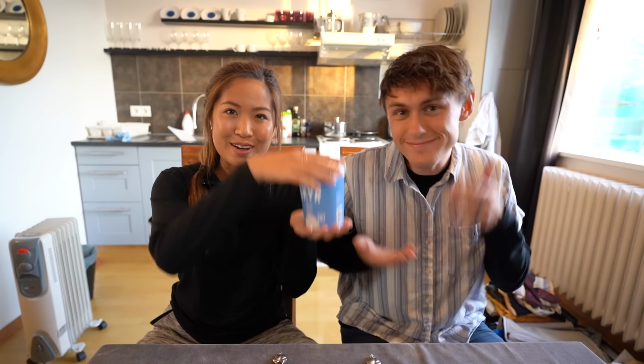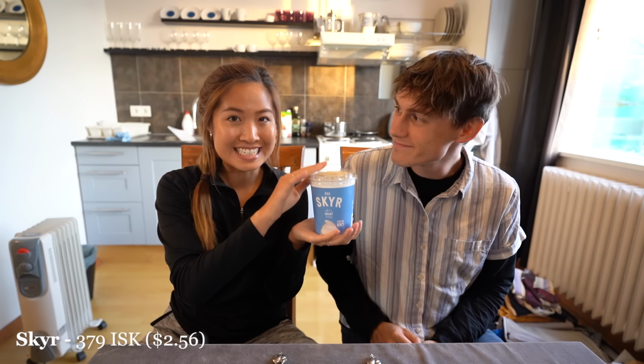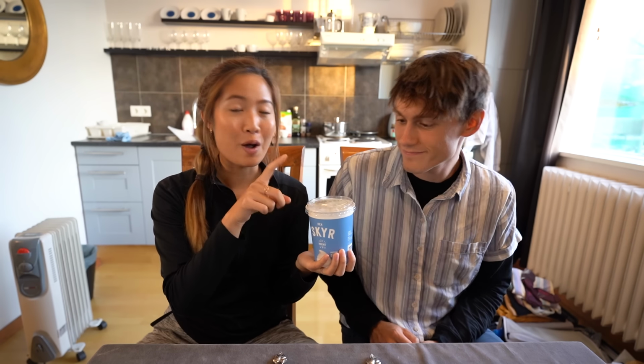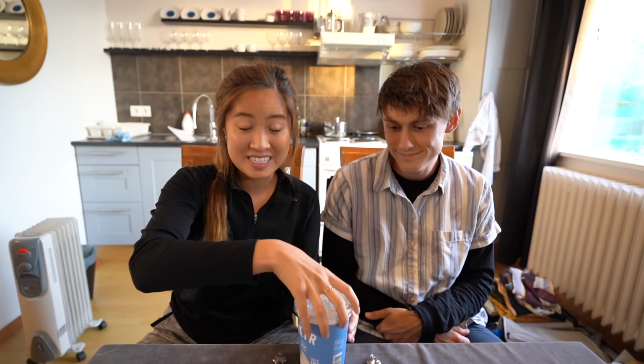We have made it back to our Airbnb to try what is said to be the best thing from our food list. So we did save the best for last. Here we have Skyr, and this is an Icelandic yogurt. You can put all sorts of toppings on it, eat it however you'd like. But we are eating it au naturel today because we want to really taste the yogurt itself.